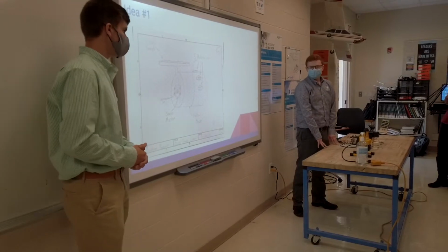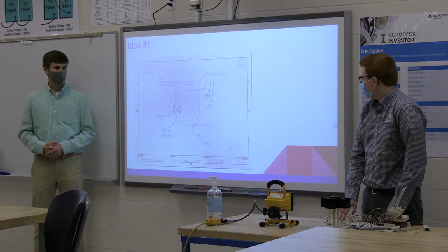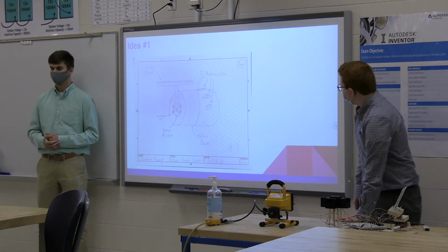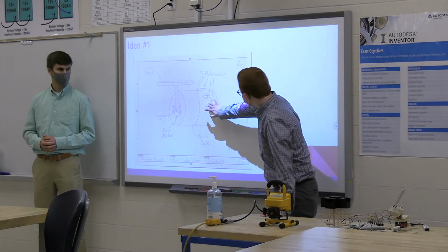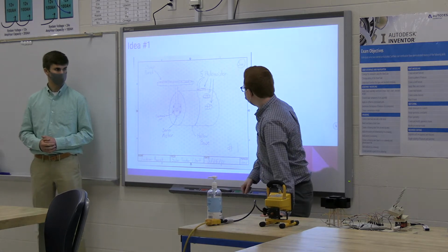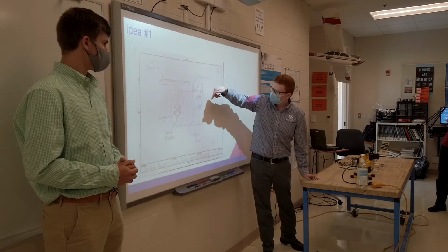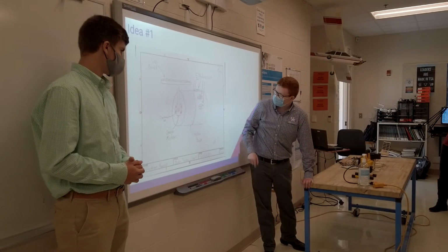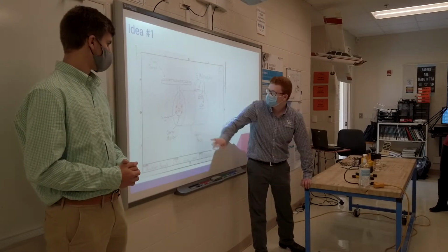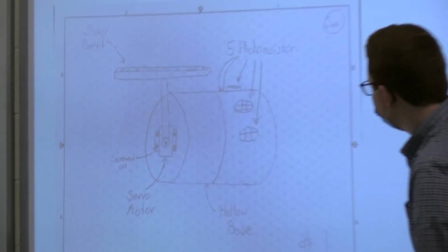We had 5 ideas. This was one of mine. It's a version of our solar tracker that is built on a cylinder with 5 photoresistors here, and there's 2 in the back, which are not shown in the drawing. The more light detected by each one of the photoresistors will tell the servo motor right here what degree the solar panel needs to be tilted towards.